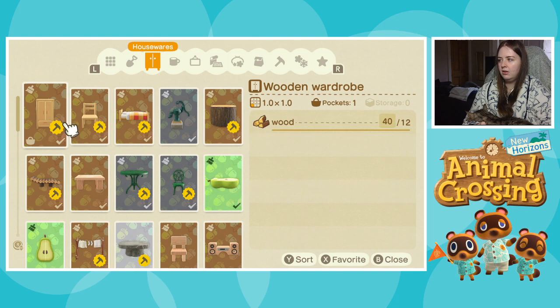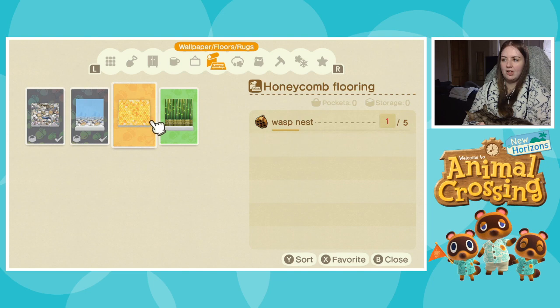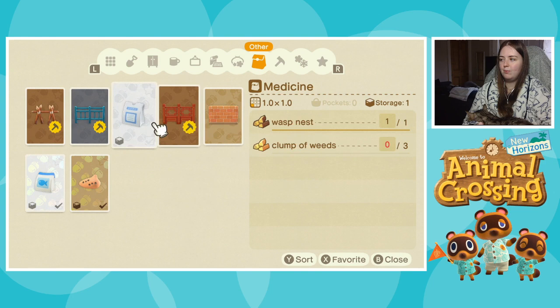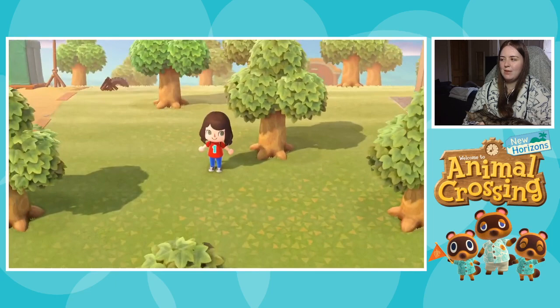Let me see. So yeah, I got the garbage heap stuff, which I made, which looked really funny. I got the bamboo grove wall, because I managed to pick up some bamboo in this honeycomb floor. So yeah, I'm slowly getting there with, you know, I've bought all these fencing recipes. And of course we've got, you know, lots of other bits and pieces. This bamboo lamp, which is really cute as well. So you can make a little bamboo lamp for your house or outside. Really interesting stuff so far.